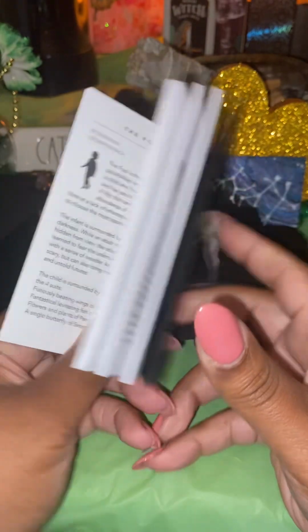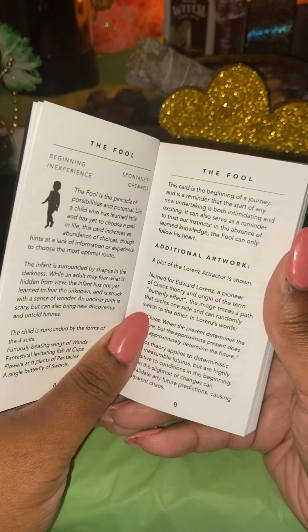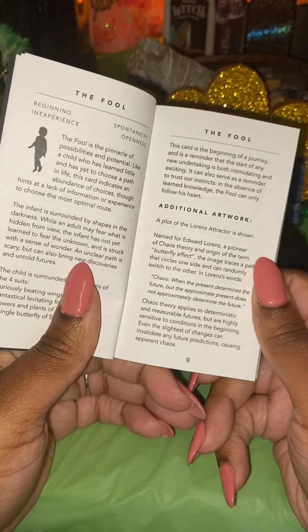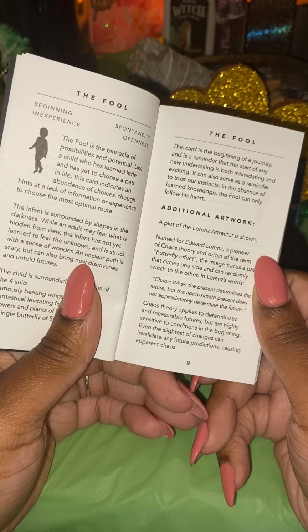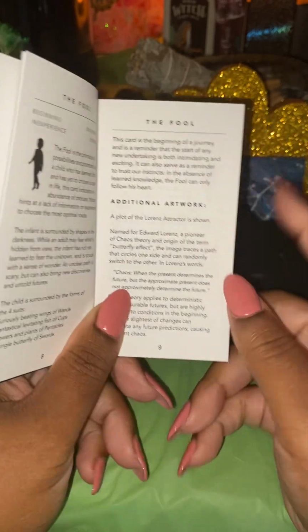So I was looking because, you know, in these unboxings, I do like to shout out the illustrators. I like to shout out the owners of the tarot deck. So I was looking for that. And if I happen to find any names, I definitely will be shouting those people out. So it looks like here what we have, it says additional artwork.